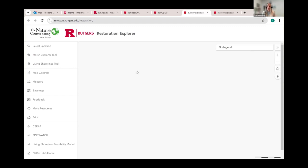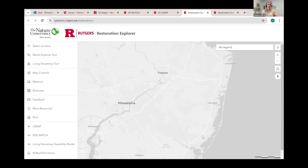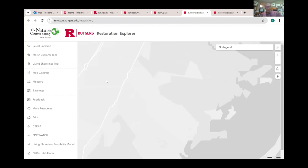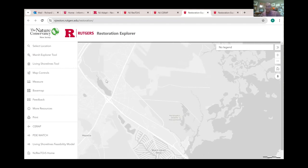Rick, we do have a question in the chat. If somebody can share how the tool calculates CO2 sequestration rates for restoration before and after. Okay, we don't necessarily have the sequestration rates, but I can talk a little bit about how we have valued different marshes in terms of their sequestration potential.